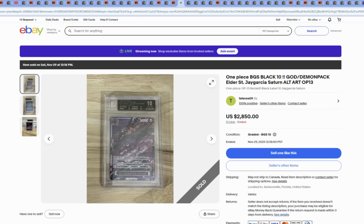Then we have a BGS 10 Black Label English version, J. Garcia Saturn. This is from the Demon God pack in English and OP13, $2,850. This might be like pop 1 or 2 at this point, probably a fairly rare card still.